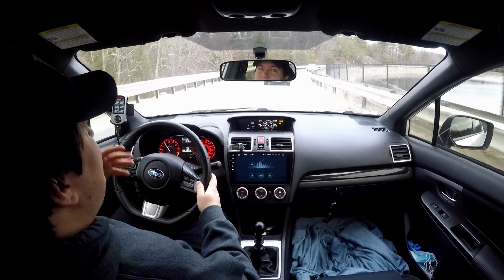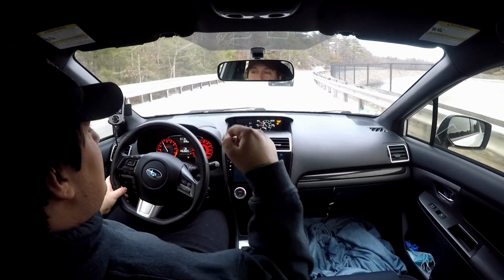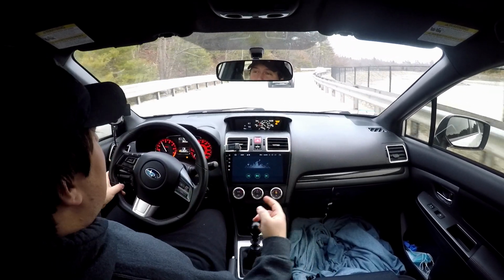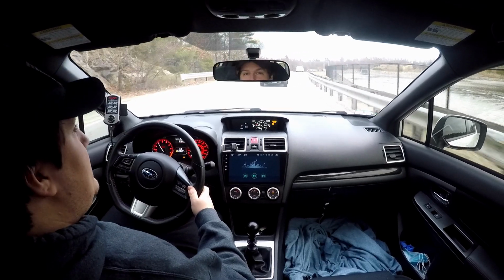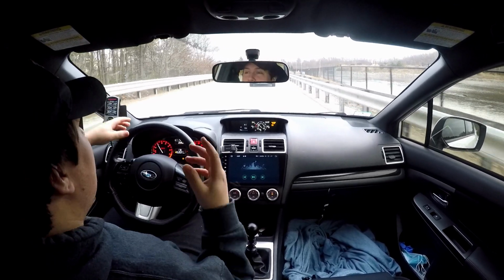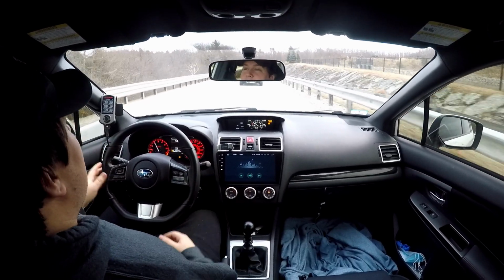I'm also going to have content about the 2022 WRX STI, because I plan on selling this car for a newer WRX and getting the STI. Yes, I am going to write off lots of stuff on my taxes, hopefully, for this channel, and really make an investment in the content and get you guys more cars and more content about cars.